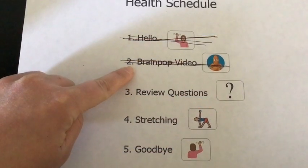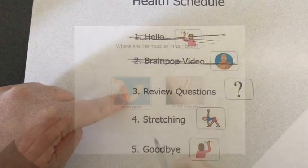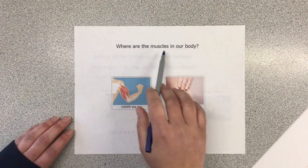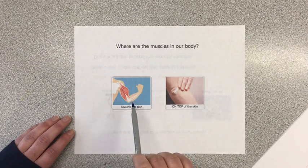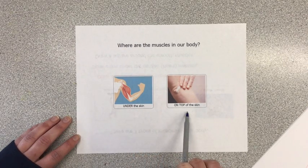Brain Pop is all done. Now it's time for our review questions. Where are the muscles in our body? Are they located under our skin or on top of the skin?